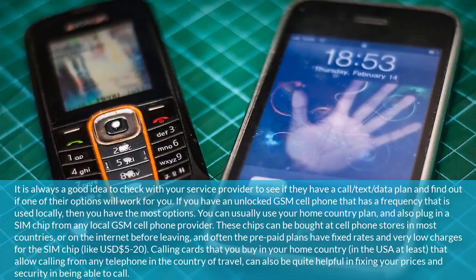If you have an unlocked GSM cell phone that has a frequency that is used locally, then you have the most options. You can usually use your home country plan, and also plug in a SIM chip from any local GSM cell phone provider. These chips can be bought at cell phone stores in most countries, or on the internet before leaving. And often the prepaid plans have fixed rates and very low charges for the SIM chip, like USD $5 to $20. Calling cards that you buy in your home country, in the USA at least, that allow calling from any telephone in the country of travel, can also be quite helpful in fixing your prices and security in being able to call.